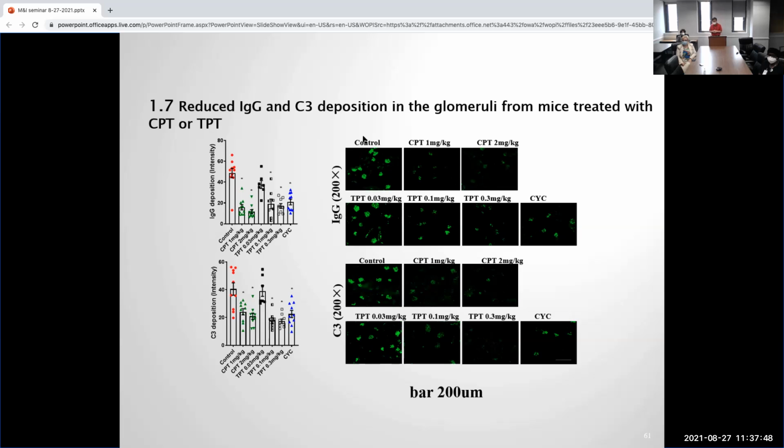Another way to measure lupus nephritis is to see the immune complex. Basically in lupus, you have immune complexes that deposit in the kidney and activate complement, which attracts a lot of inflammatory cells and causes damage. Then we measure the total IgG deposition and the C3 deposition to quantify it. You can clearly tell that except for the topotecan low dose, all these treatment groups significantly reduce the IgG immune complex deposition and the C3 deposition.